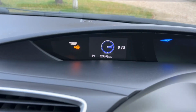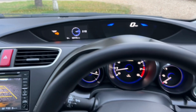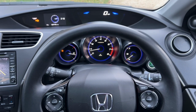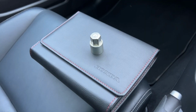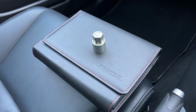Just a pan up there for you, and hopefully you can see 29,192 miles. And engine running. There are no warning lights on the dashboard at all. What a stunning interior it is. Finally, just to show you, owner's manual pack and lock and wheel nut key, all here and present with the car.